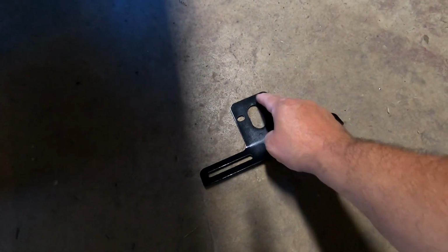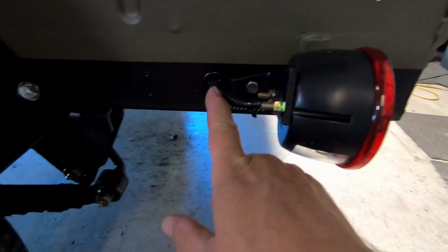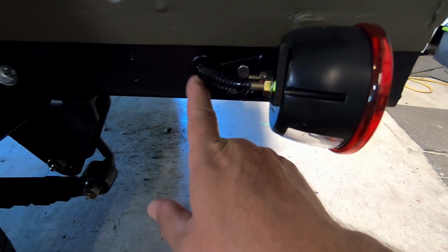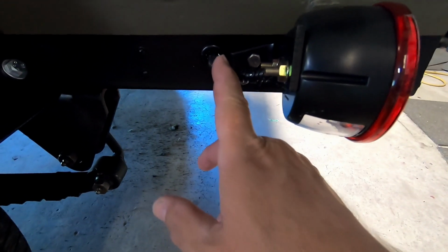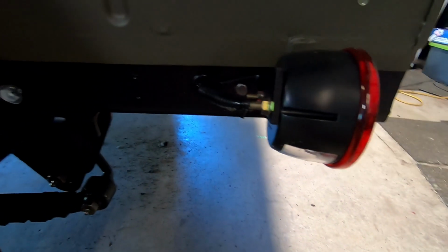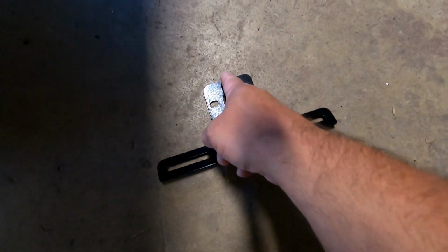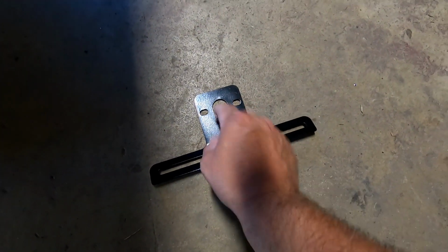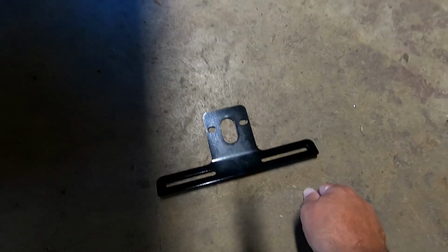However, it's a solid loop. I've already hardwired my wiring in. I should probably have put a plug in hindsight, but since I didn't, I don't want to cut these and have to re-terminate them, creating another potential failure point. So what I'm going to do is take a cutting wheel and just cut a slot right here so I can slide the wire through it, mount it up, and we'll be good to go.